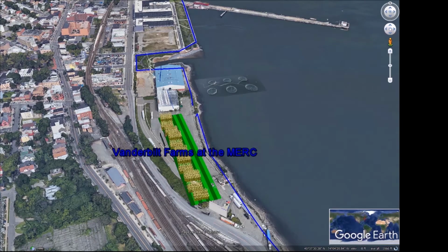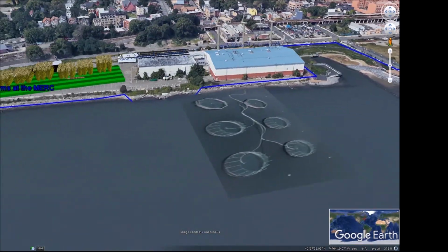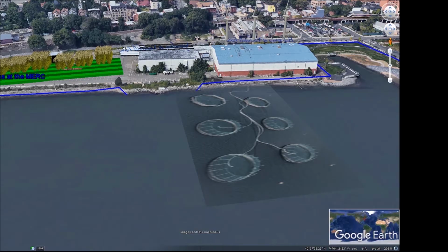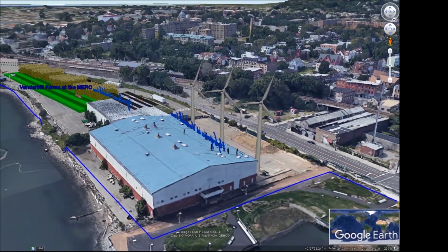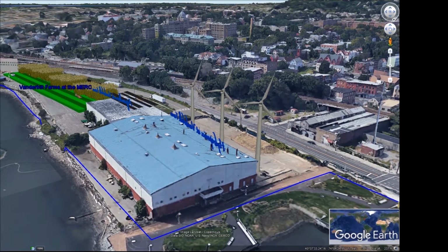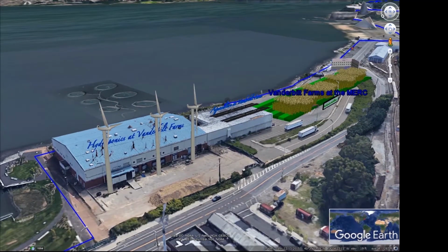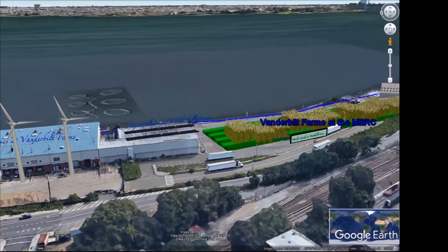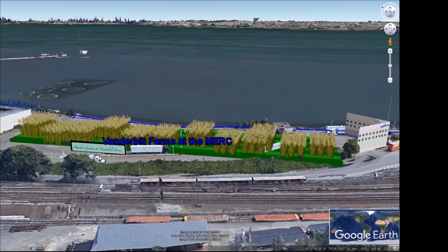Then we skip over Irby and we come to the South Stapleton waterfront. The Vanderbilts had a farmhouse and a farm near where the Paramount Theater is today on Bay Street. So why not Vanderbilt Farms on the waterfront? Updated for the 21st century. Hydroponics, aquaculture, market gardens.